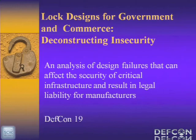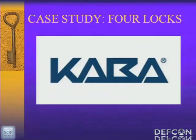And we've targeted four locks. The company that we're going to talk about today is Kaba. They're a Swiss company. As I said, they've been around for a very long time. Very respected company. Very competent at making things work. We don't think they're quite so competent as in making them secure, and we're going to look at four of their locks to talk about that.